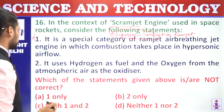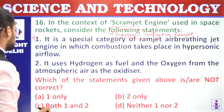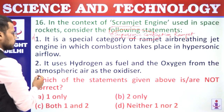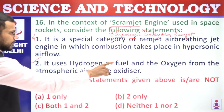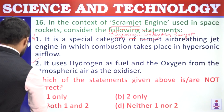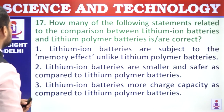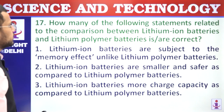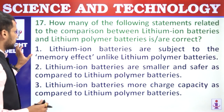First statement is incorrect. Second, it uses hydrogen as fuel and oxygen from atmospheric air as oxidizer. Correct statement. Second statement is correct. We are supposed to find out statements which are not correct, and that's why answer is A, 1 only, because first statement is not correct. 17th, how many of the following statements related to the comparison between lithium ion batteries and lithium polymer batteries are correct? Right, so let us consider the statements.